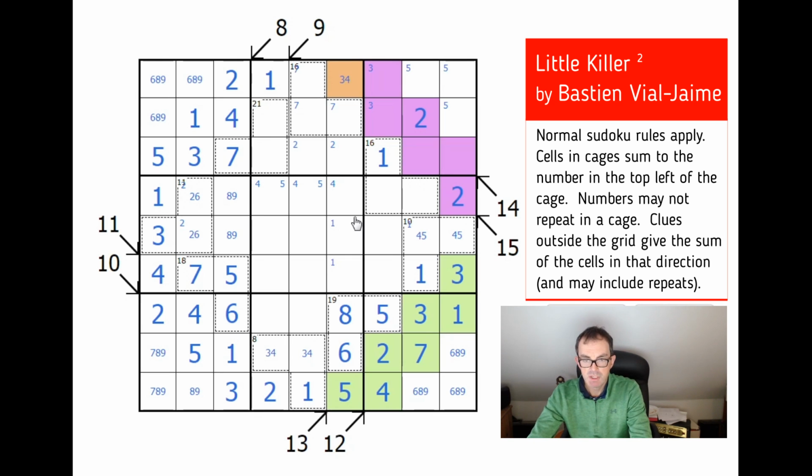I'm just wondering if we can eliminate. Oh, we can, look. Yes. If this is a 3, that has to be a 3 because we've got pencil mark 3's here. Now these 3 cells sum to 8. I need that one to be a 7 to give 15, but that's a 7 already. In fact, that's a 7 as well. So this is not 3. This is 4.